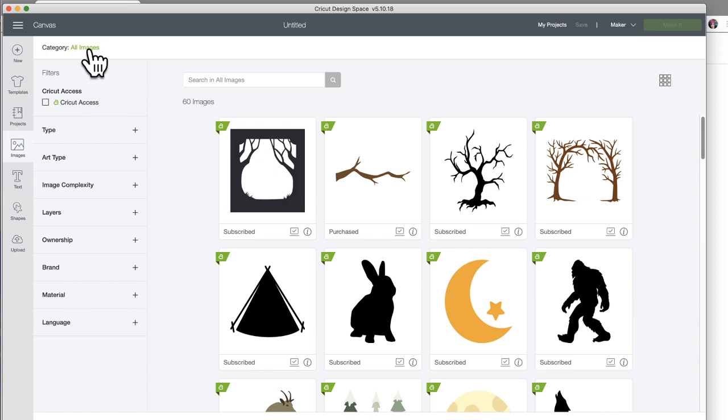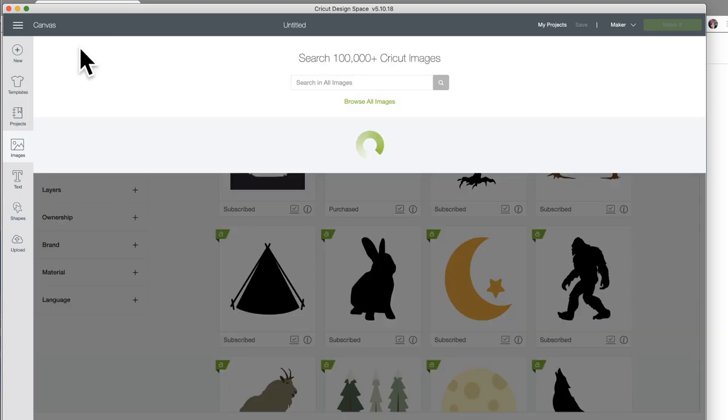Okay, I don't want images. So I'm going to click up here on all images. I want what's here. The image sets. And I don't know why that's not coming up. It was there. You know, you saw me go to it the first time. All right, well, this is wanting to spin.